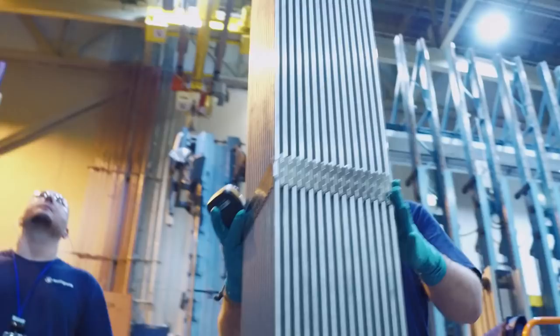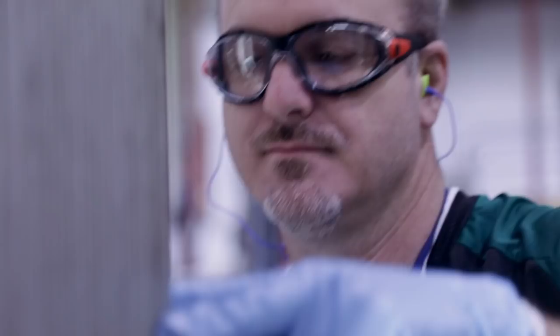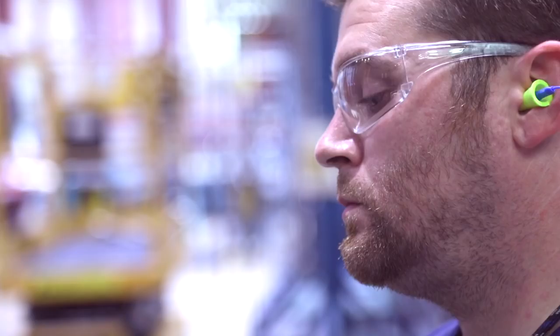Throughout our operations, we are committed to safety and quality. We always want to be safe around here. We wear safety glasses, steel-toed shoes. We have a lot of procedures we have to follow to be safe.